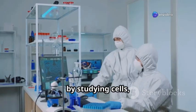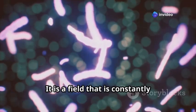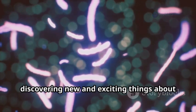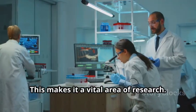So, by studying cells, scientists can find new ways to treat these diseases. It is a field that is constantly discovering new and exciting things about life itself. This makes it a vital area of research.